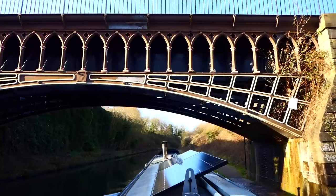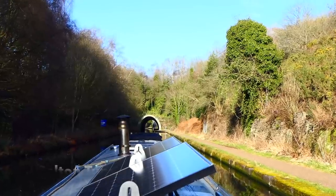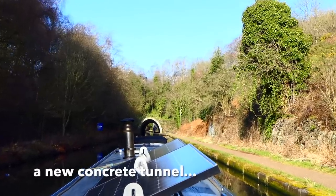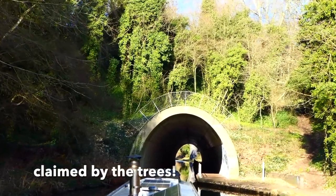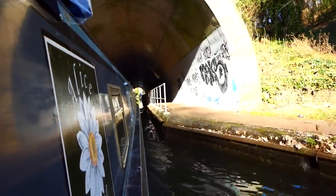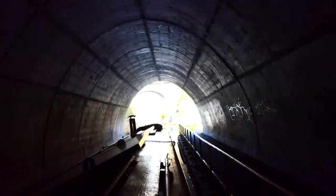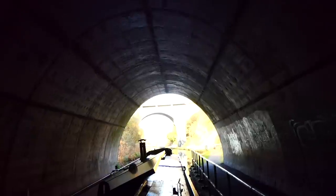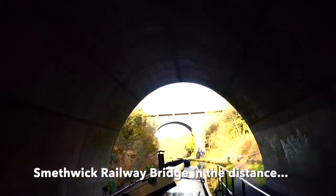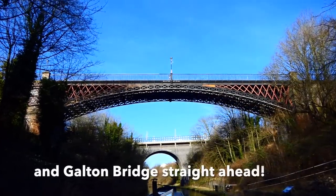Then the canal goes from really interesting features to absolutely spectacular ones. Look at this. It's like a whole world built on top of this tunnel-esque bridge. Oh, wow. What a truly spectacular sight.